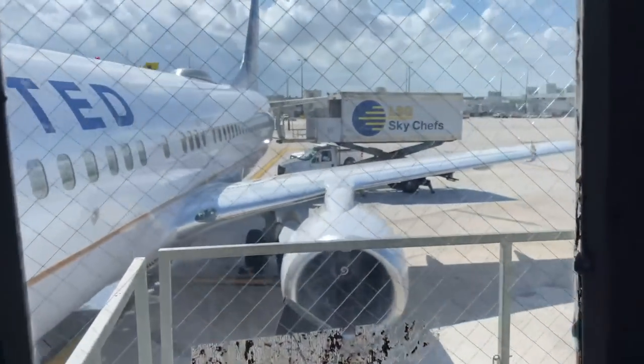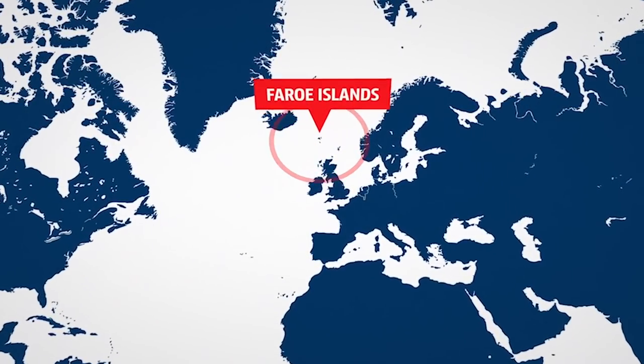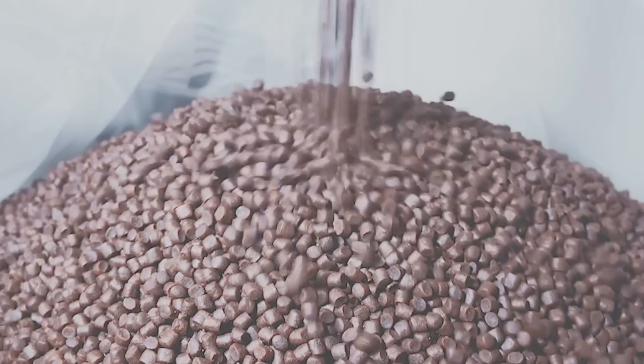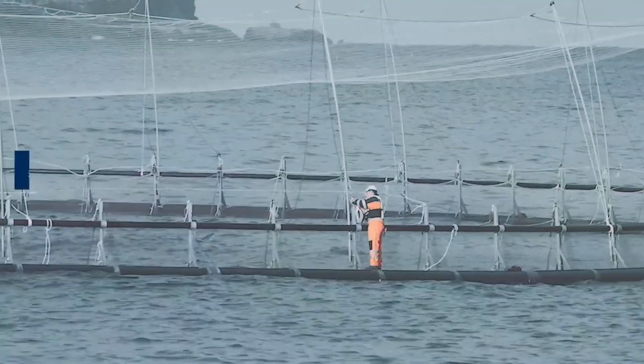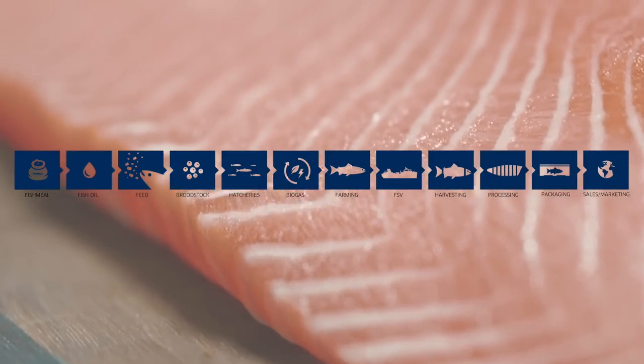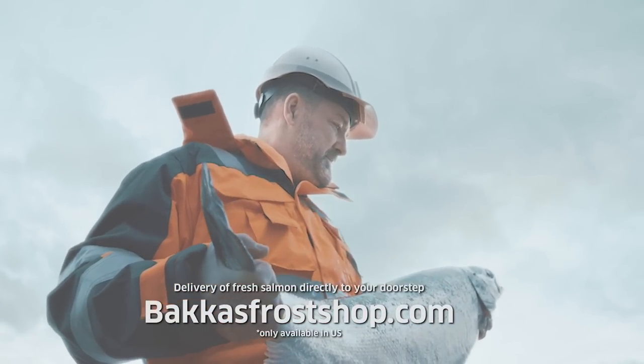Today we are traveling to the Faroe Islands to explore what it takes to produce a superior quality salmon. We're going to visit almost every part of Bakkafrost's value chain and experience firsthand what efforts are put into raising salmon. And of course, we'll bring you guys along.